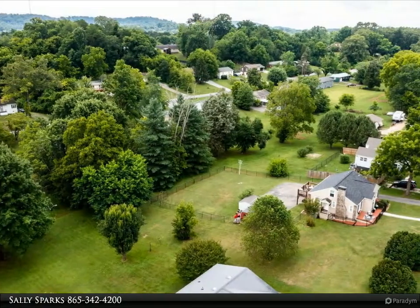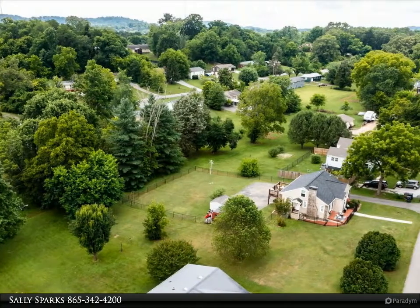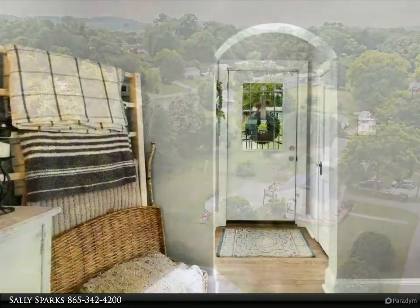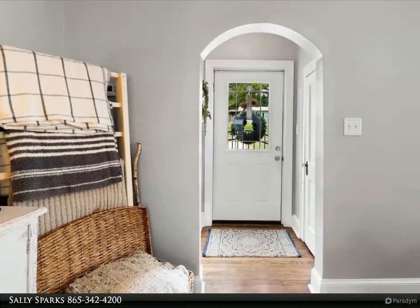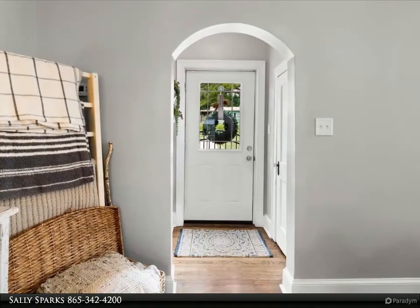The deck sits over the walk-out basement doors. Fully fenced yard. Storage sheds convey with the property. Basement has a walk-in laundry room with custom built-in shelving. All kitchen appliances will remain with home.